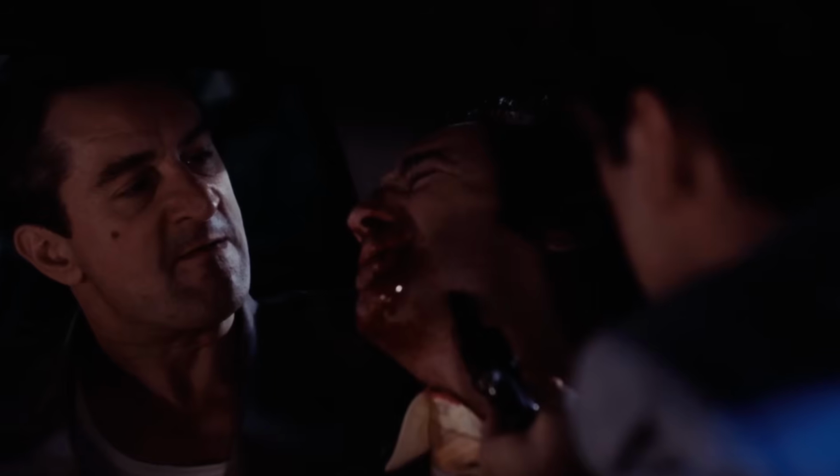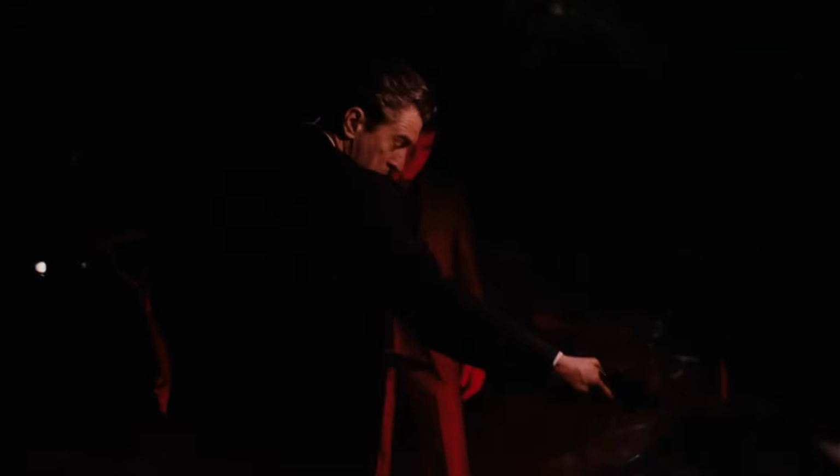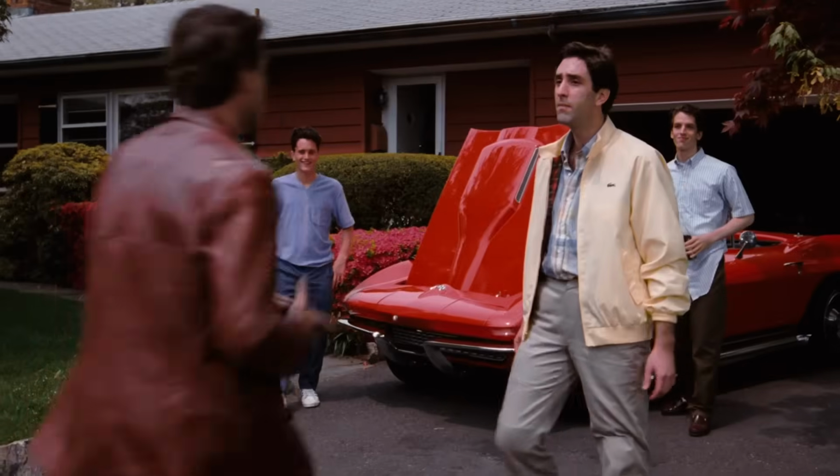The Model 36 is seen frequently throughout the film in the hands of a few different characters. Again, it's first seen when Jimmy uses it to finish off Billy Batts, who we find out later in the film is the man they had in the trunk at the beginning. Later on, we can see Henry's character use it to beat the shit out of Bruce for hurting Karen.